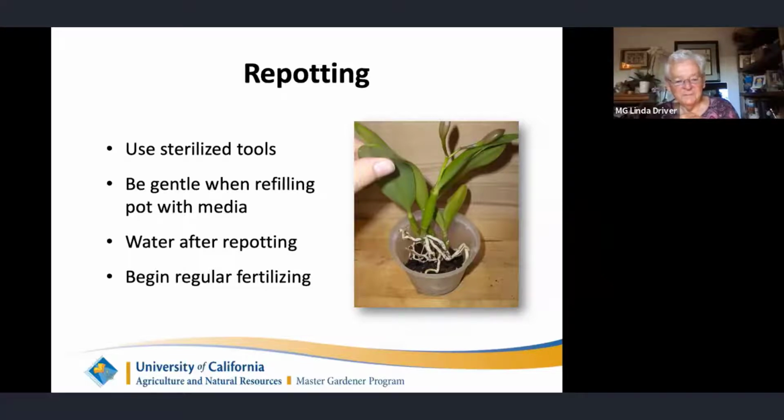Do it gently. It doesn't like to be handled roughly on its roots. And then after you've finished repotting, water it and let it drain, and then begin fertilizing.